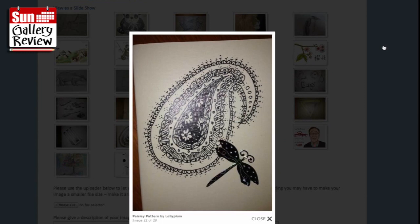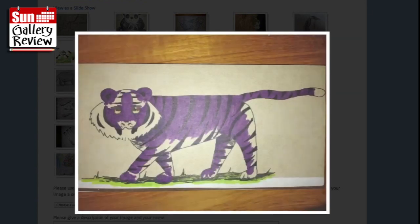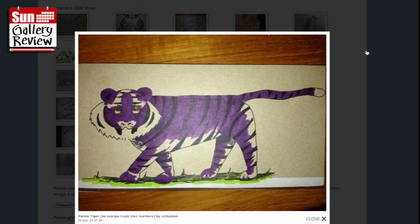And Paisley pattern by Lolly Plum, with this little addition here, which completely changed it. And also, this is kind of a textured paper as well, which adds something again, doesn't it? It's interesting. I did this on Shooby Doodling. I was going to do lots of doodling, but I don't have the time. But I might do some more doodling on She Ran a Drawing Channel.